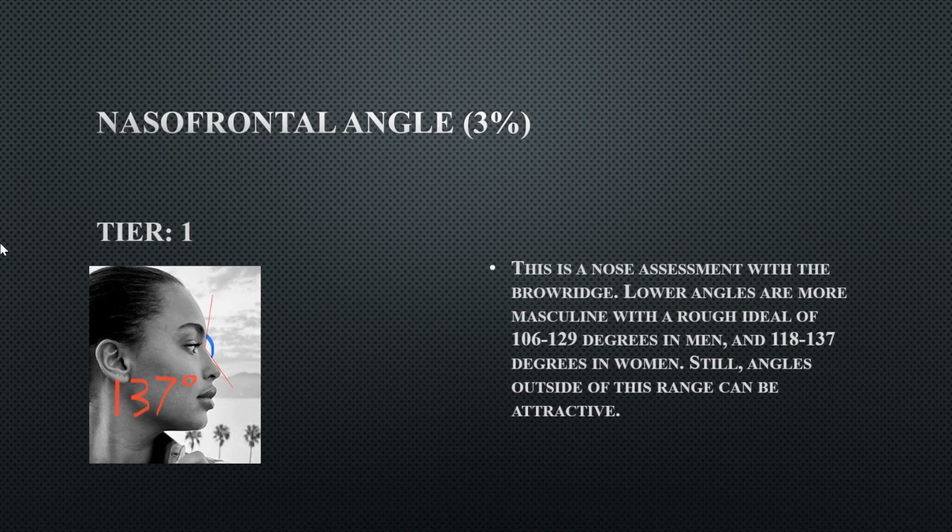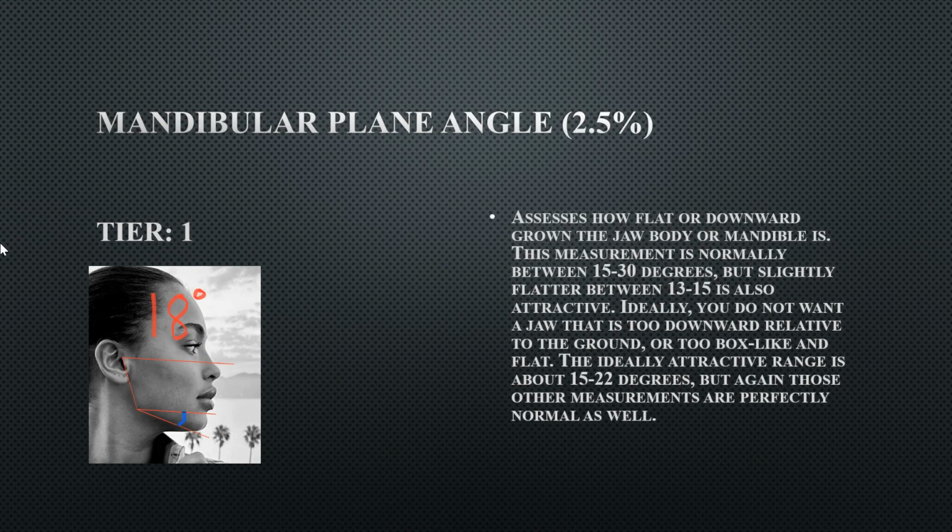And she does have a brow ridge. So this indicates whether she has a brow ridge, and this does say that she does have a brow ridge. Her mandibular plane angle is 18 degrees. 18 degrees is perfectly fine. And what this indicates is how inclined your mandible is.